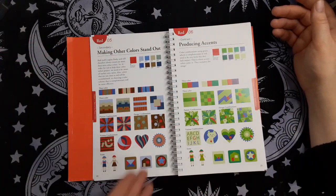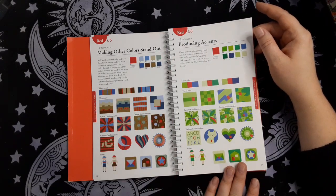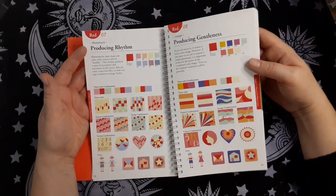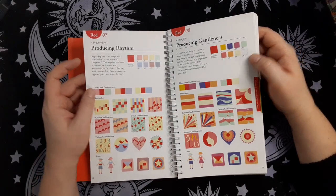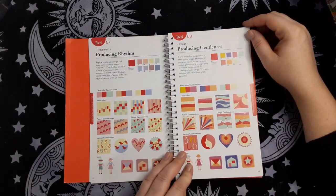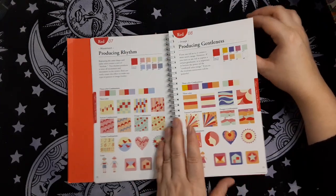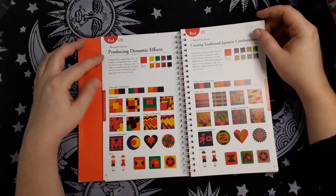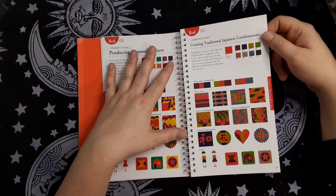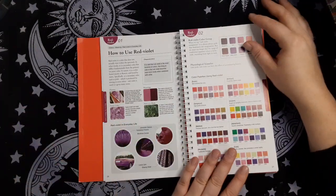Where it makes other colors stand out. Where it's just an accent. Where it's got some rhythm. Let's see how bad is that glare. That's not too bad. More of a gentle, dynamic, really in your face here, and then traditional Japanese combinations. And those pages are repeated throughout every single color in this book.